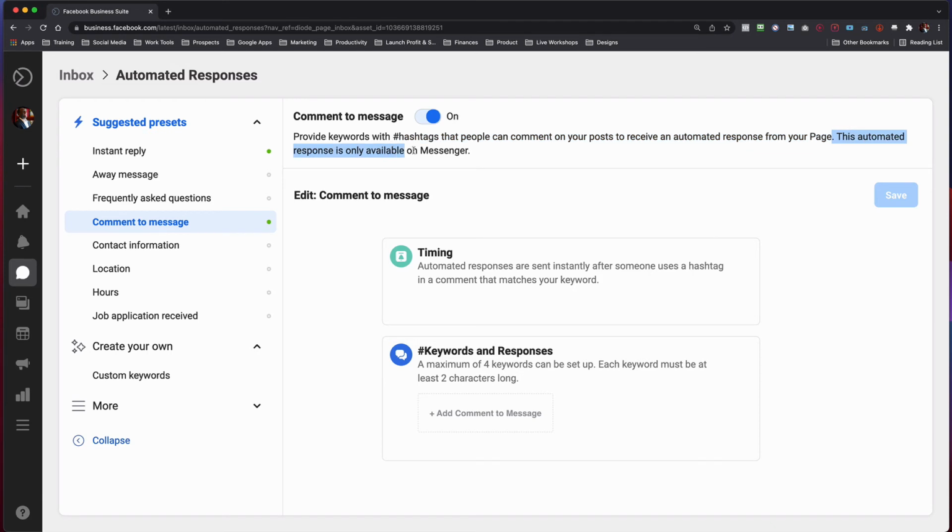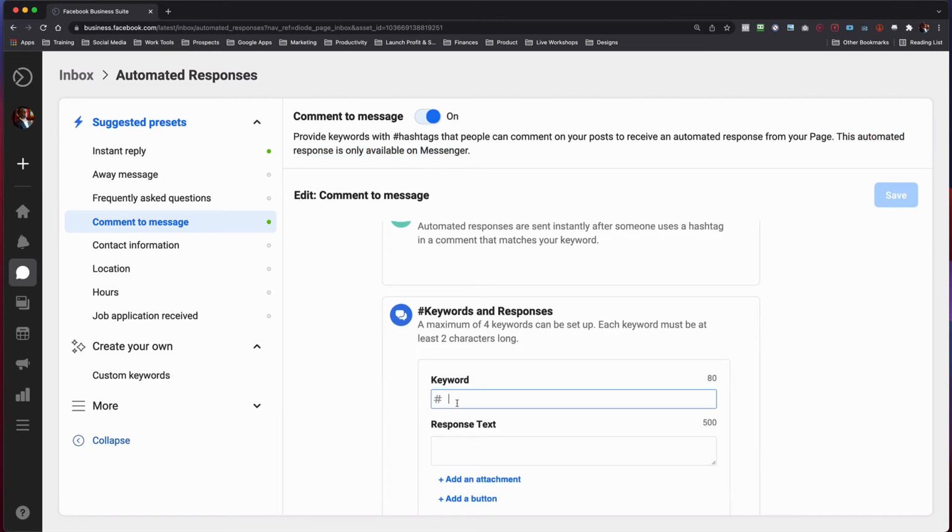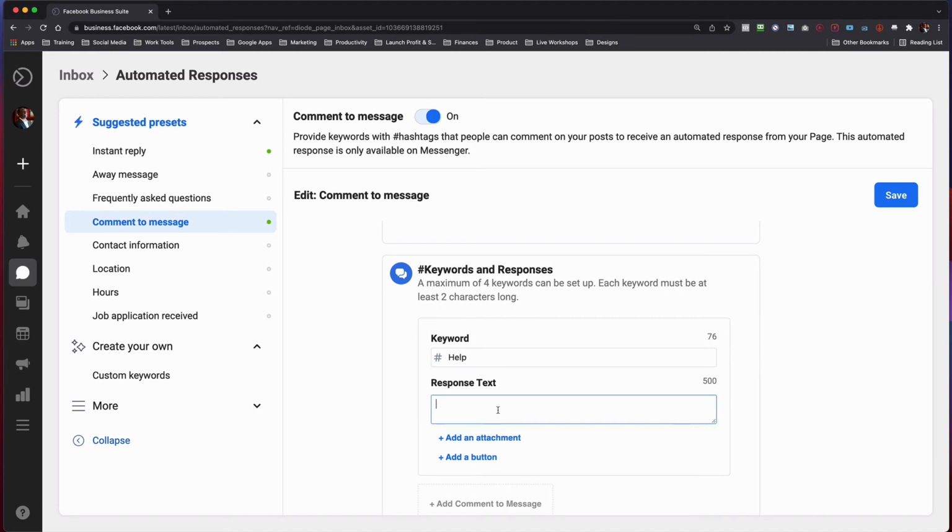This automated response is only available in Messenger. I tried it and it didn't work, but hopefully you could make it work. But the way I believe it should be is what it says, add comment to message, which is the keyword. I'm thinking maybe say hashtag help. Like if someone types this in, then your response is saying, hey, we saw your comment and we'll be with you shortly or something, right? That's what I'm thinking. And then clicking on save.